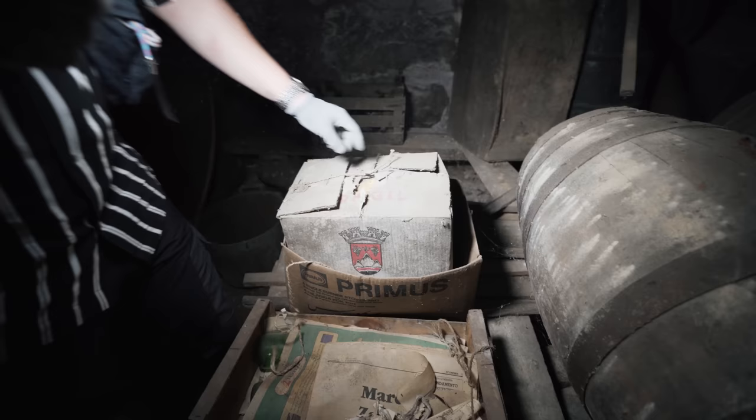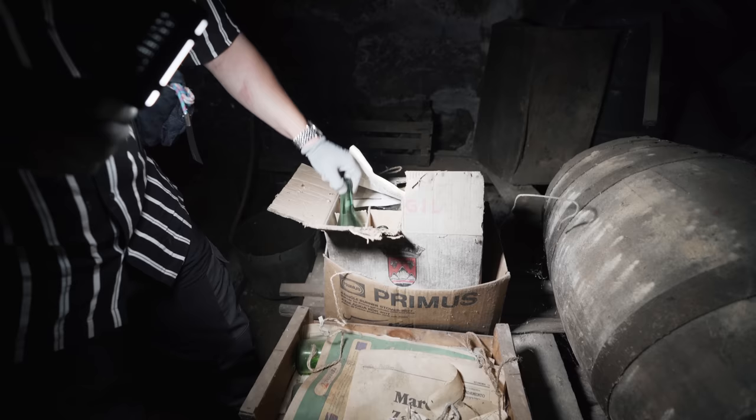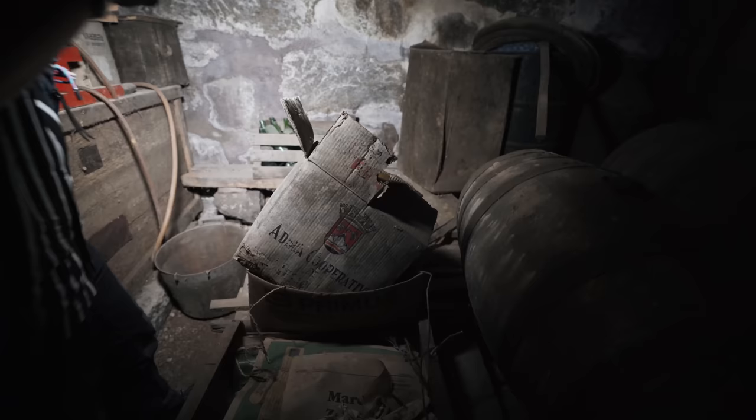But check this out, guys. I believe the wines that they produced are still inside of here. Oh, the dust, bro. Yeah, it's crazy. But they're empty. The bottles. Yeah, they're empty. This was the bottle. And the name. Adria Cooperativa de, I don't know, no. But this was the sign. Yep. Don't know if the wine still exists, but I do not think so. And there you can tell the wine machine.